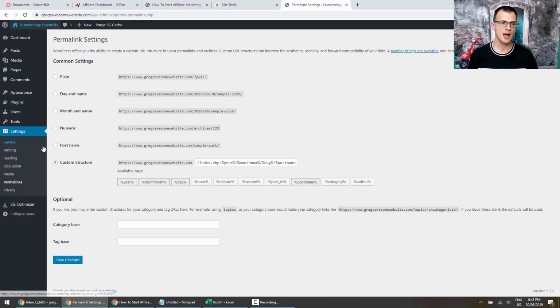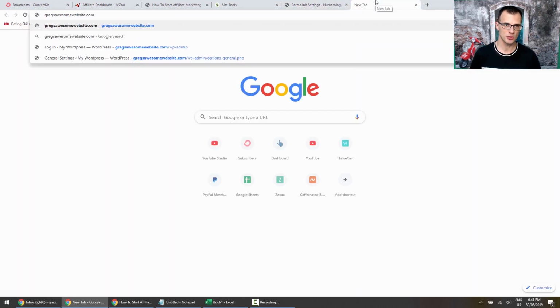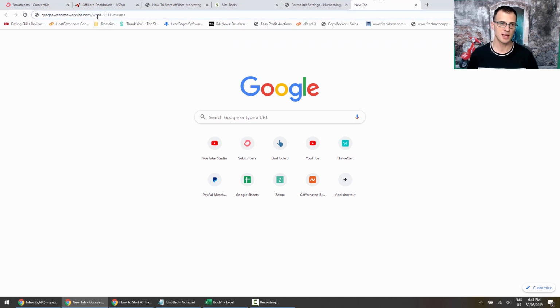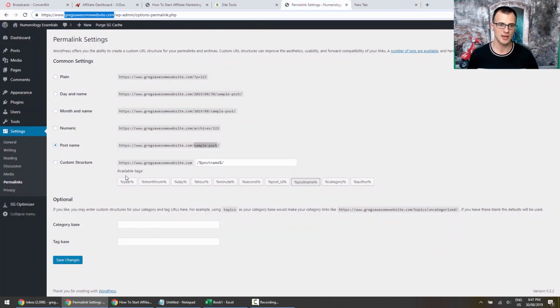Now the next setting that we want to do is under settings, permalinks. And so here under permalink settings, the setting that you want is this post name. Okay, so just click that. That will basically just make the URLs, or the address of your pages, nice and neat. So if you publish a particular post on your site, it'll have a URL of something like 1111 means, instead of giving a string that is hard to read, it will just give it a nice clean URL at the end. So this is the one that you want. So you just want to save changes here.